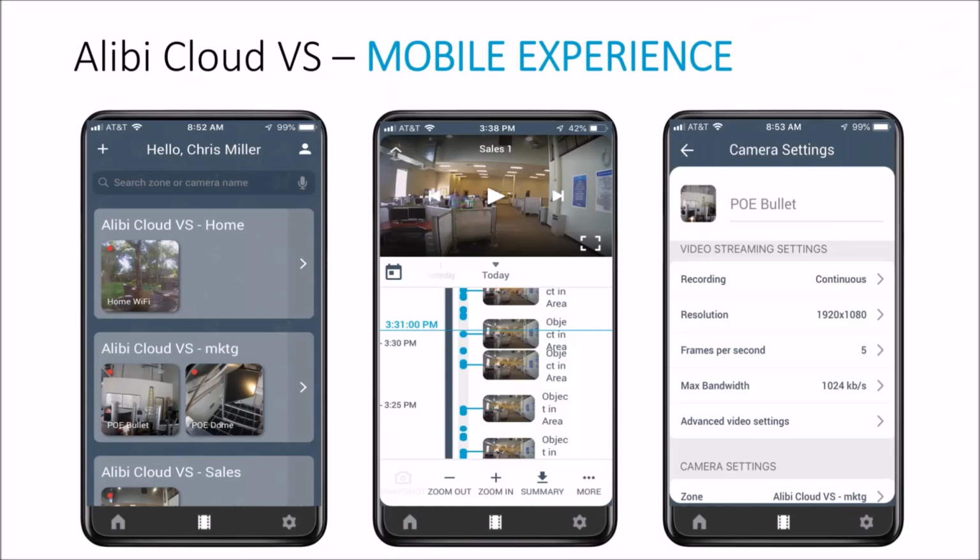So this is the mobile app experience. As the desktop client is really robust, the mobile app is actually just as robust. It's just a little more limited on certain features like setting up detection areas and concurrent streaming. So you'll still be able to see all of your zones broken out individually. You then have the same playback option where we will show you all of the detection events on the timeline to get to that video quickly.